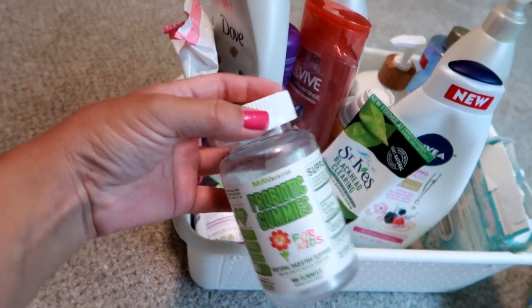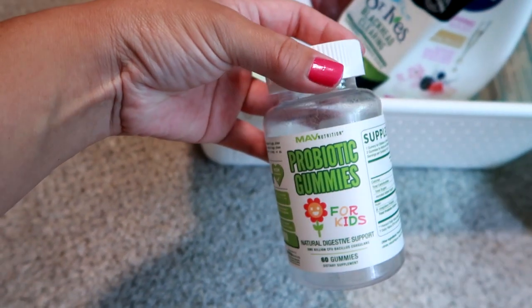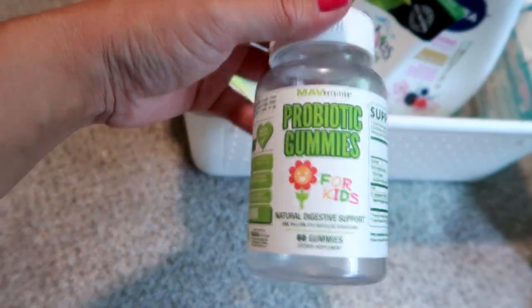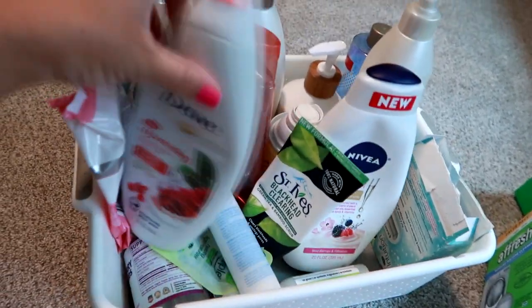Like I normally do. So this is, I've talked about these before, I think. These are the probiotic gummies that Grady takes. They're the Mave Nutrition. I get them on Amazon, and I can highly recommend them if your kids need a probiotic, because I think they work.